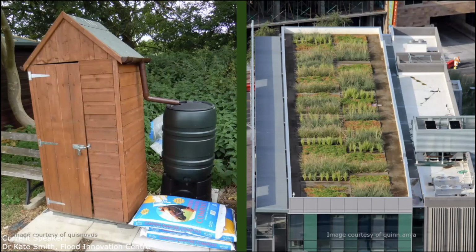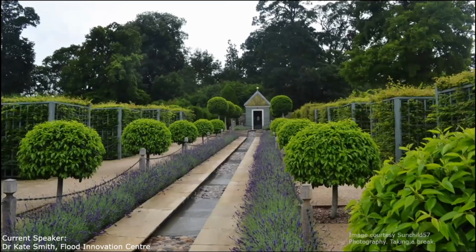There's lots of potential for SuDS to improve our domestic resilience and how we live with water too. Though they seem small, property level changes such as collecting rainwater, creating swales and rain gardens, or using green roofs all contribute to slowing the flow and reducing flood impact, particularly in built-up areas.